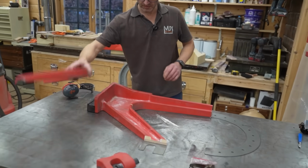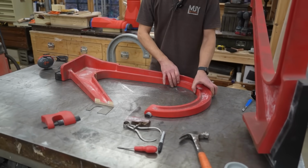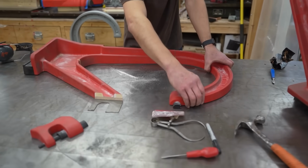Mikey at MJY Pattern Makers is well underway with modifying the half wheel patterns, but he's going to need a week or two to do that. Then it goes to the foundry and joins the queue to actually be cast. So there's going to be a few weeks before we see an actual casting turn up at the workshop.